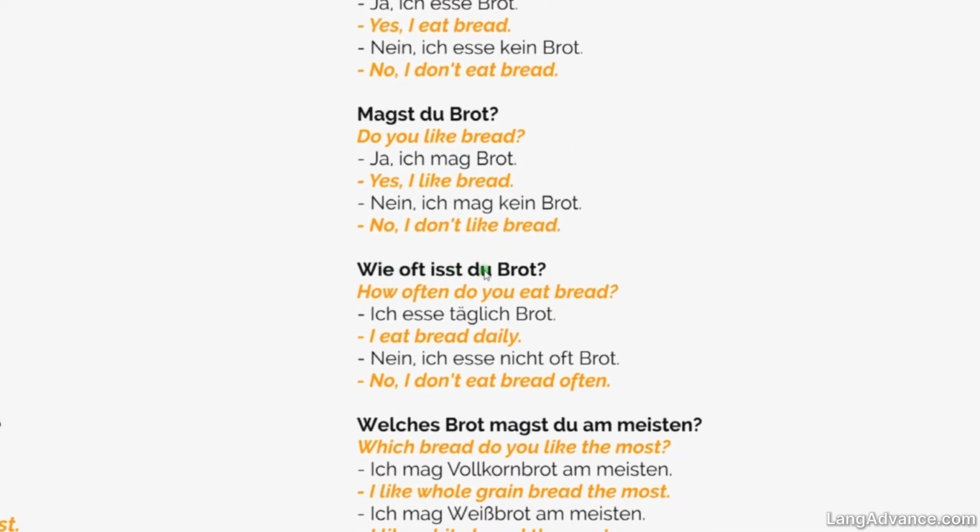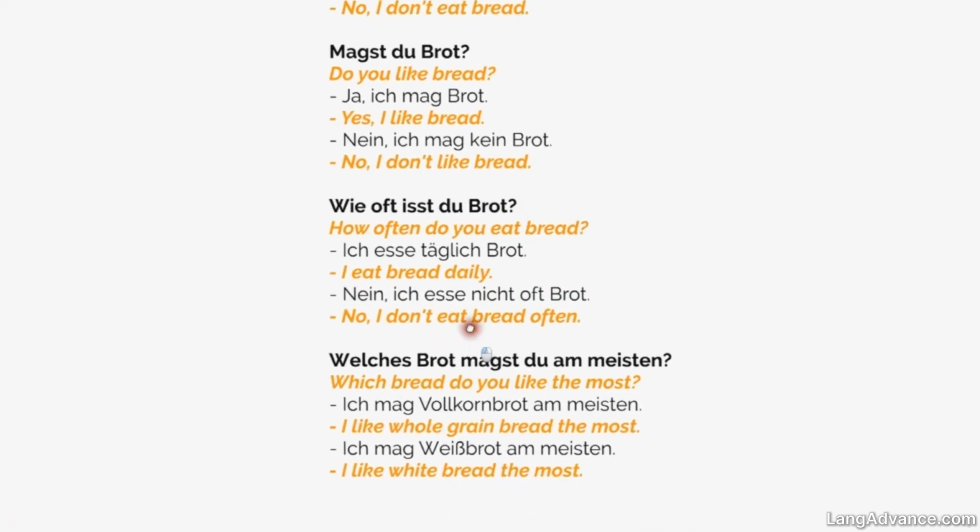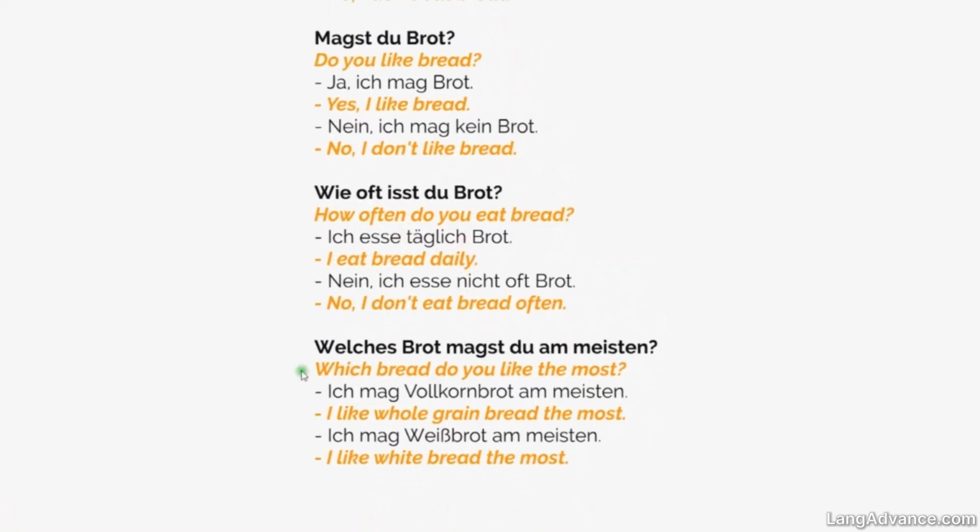Wie oft isst du Brot? How often do you eat bread? Ich esse täglich Brot. Nein, ich esse nicht oft Brot. Oder without the nein also, ich esse nicht oft Brot. I don't eat bread often.